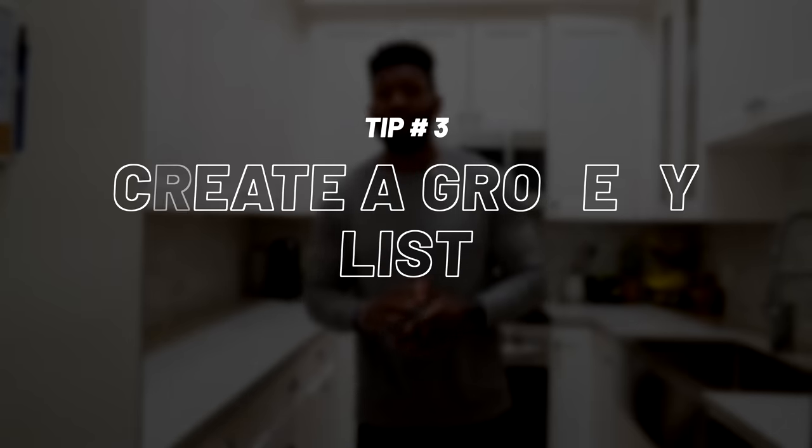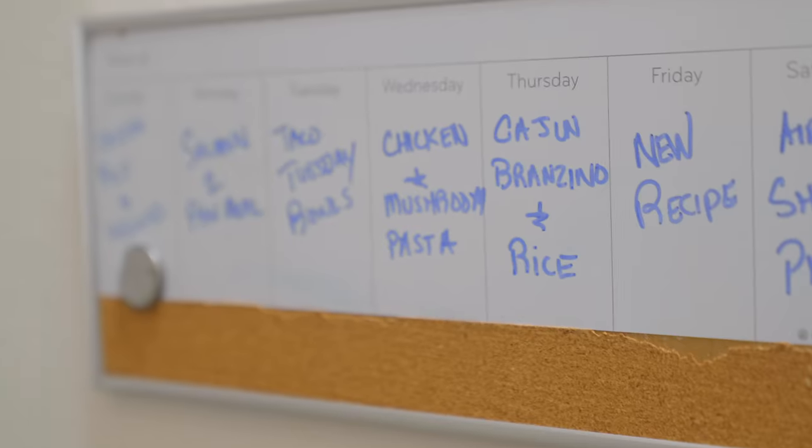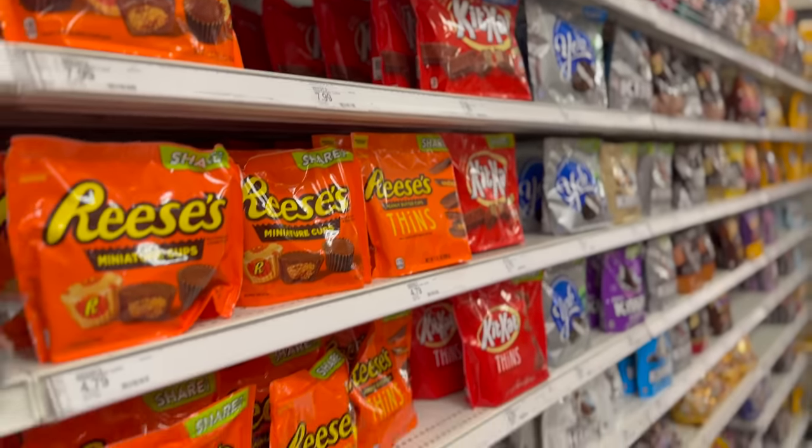All right, the next tip we have is to write out your grocery list. So now that you have your meals written out for the week, you can write out your grocery list knowing that you know exactly what you need when you go into the grocery store. So this is gonna prevent you from buying the things that you don't need. If you go by the cookie aisle, you're gonna know that that's not on your list or for your meals for the week. So it'll keep you on track and keep you honest and accountable when you go into the grocery store.